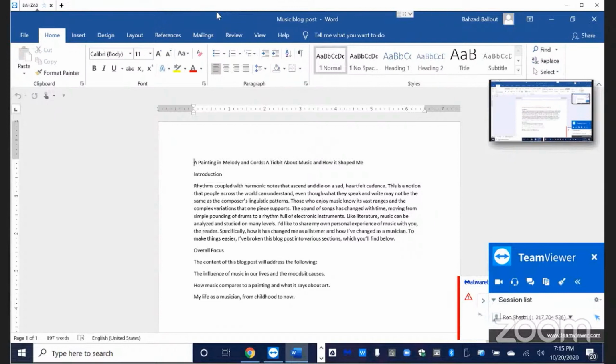Ren, if you could please scroll to the Microsoft Word document. It should already be open. That is open on your screen. Awesome. Okay, so right at the top, there should be the title.